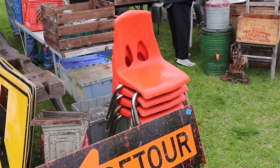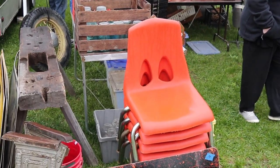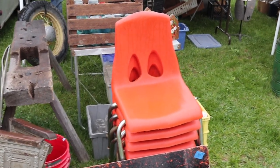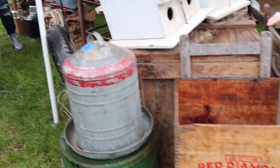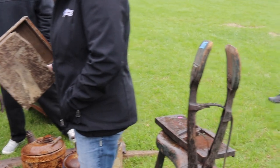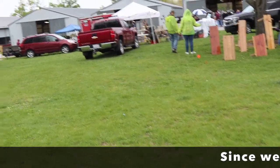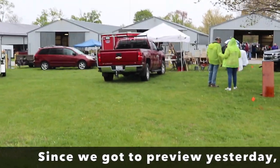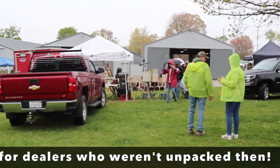These are the typical 70s school chairs, but I love that double hole in the back. It's just a neat shape. It looks like a face, like a goblin or something. An explosive crate. Yep, there's some neat stuff here, but his prices are pretty much retail, and I'm here to buy for resale, so I'm going to go look at some other stuff.